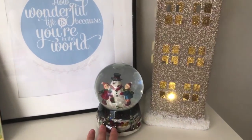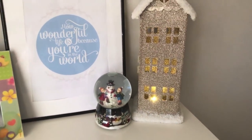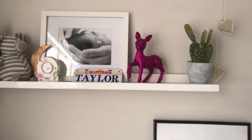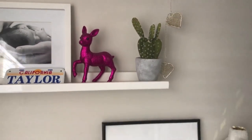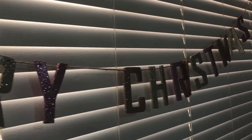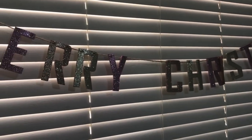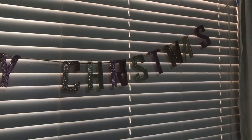She has this snow globe, which again, she got from my parents, I think for her first Christmas. I'm pretty sure they get them snow globes for their first Christmas. So that's that one. And then on her shelves, she does just have this little pink form, which I bought for her first Christmas. And lastly, she has her little Christmas banner up here. Again, it says Merry Christmas from Big W, and the colours on this one are gold, pink, and sort of a champagne colour. That is her Christmas banner.